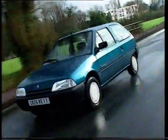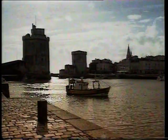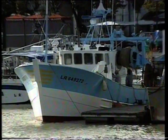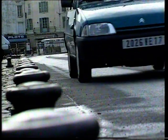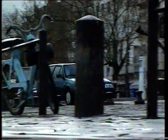La Rochelle is not alone. In 1995, the French city of Tours will launch a scheme in which you can hire electric cars for individual journeys using a smart card electronic monitoring system. Nearer to home, Oxford has already got 4 battery-powered buses. And in 1996, Coventry is planning to use electric vehicles as part of the city's transport system.